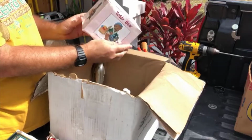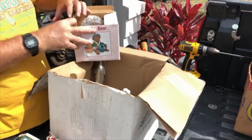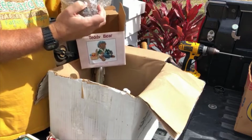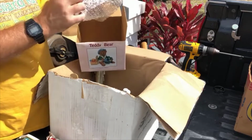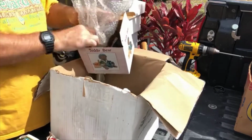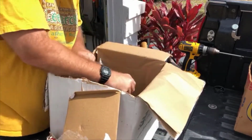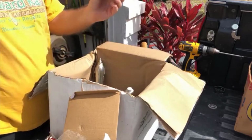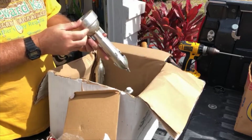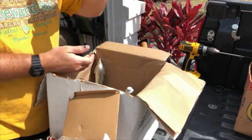Teddy bear. Made in China. God, I feel like I've just bought a storage unit. Teddy bear. All right, well, we got some little ducks in here. Got a phallic symbol, some old rocket, the satellite bank. Sounds like there's a couple coins in there.